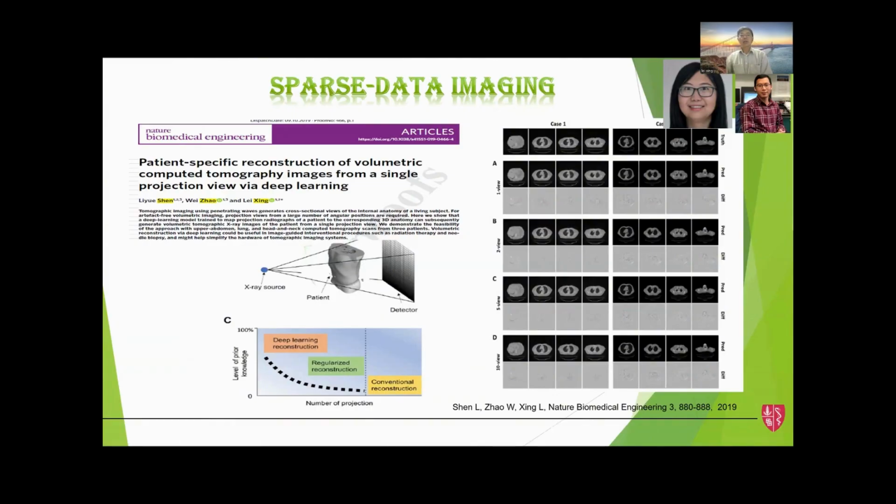So this is an example of a data-driven image reconstruction. In this work, we showed that we were able to use only one or few projection measurements to reconstruct a high-quality volumetric image.